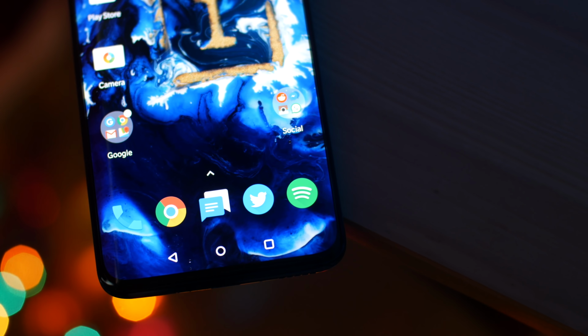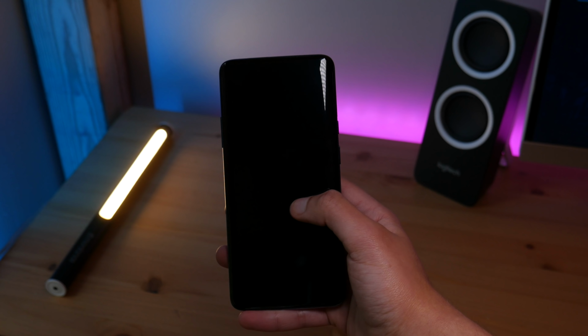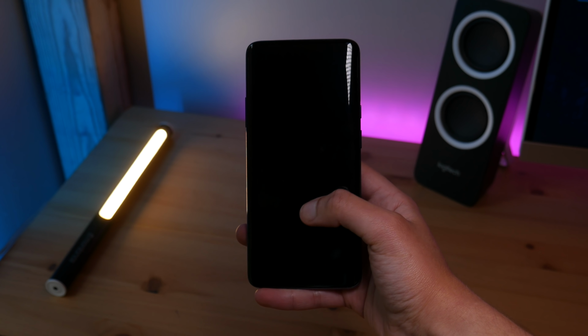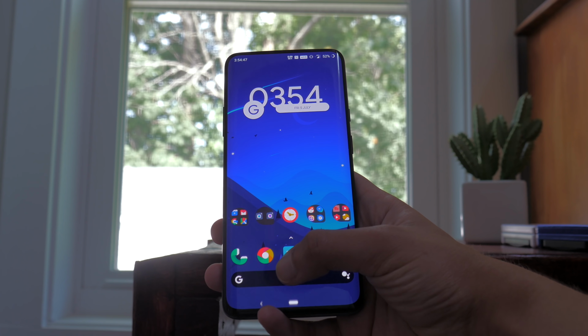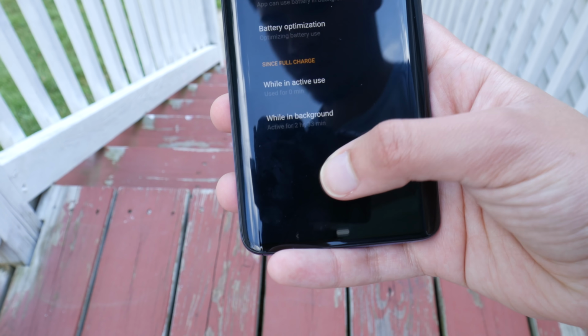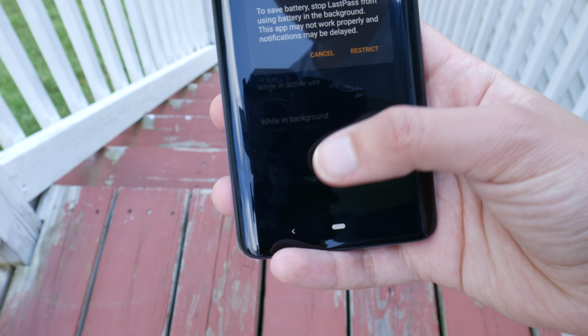So another initial point of concern was the in-display fingerprint sensor. However, I can confidently say that all of my hesitations have now been resolved. After the initial update, the fingerprint, for me at least, works 99% of the time. It's fast. In fact, it's just as fast as most capacitive scanners on the market. However, there does seem to be a few issues with it in direct sunlight, but none that cause me too much of an issue.